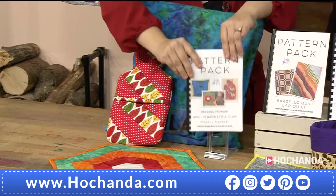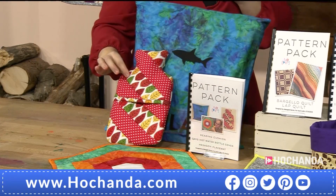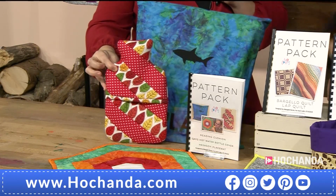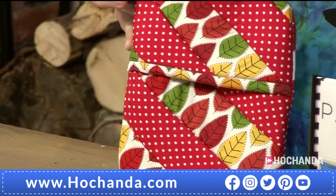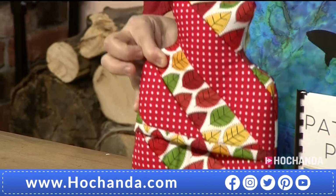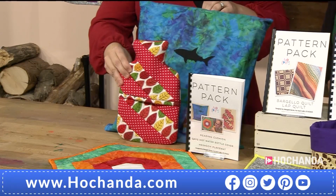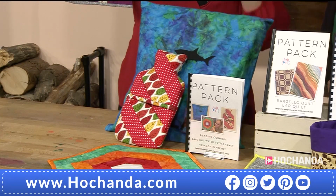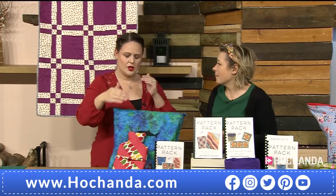So what 3 patterns do we get in which one? What do we get in this one then? This one is the reading cushion. You've got the Quilt As You Go hot water bottle cover, which I love. Look at that. Can I feel? Yes, of course. Oh, that's lovely. I see, so it just wraps around the water bottle. Yes. And you've got guidance in there on how to upscale, because this is a small water bottle. And also, I've seen these long hot water bottles as well, so you can adapt it to that.